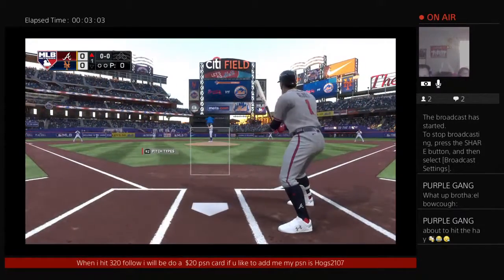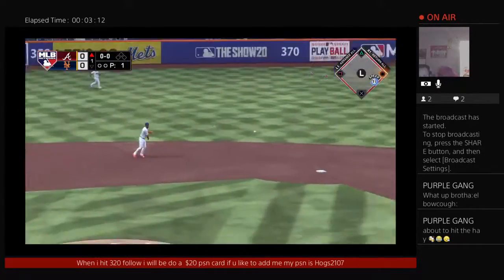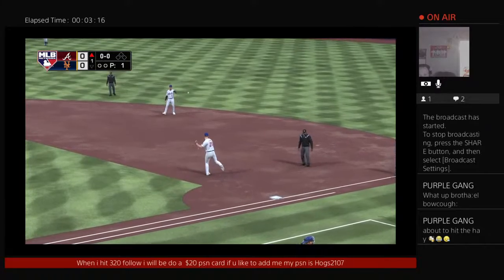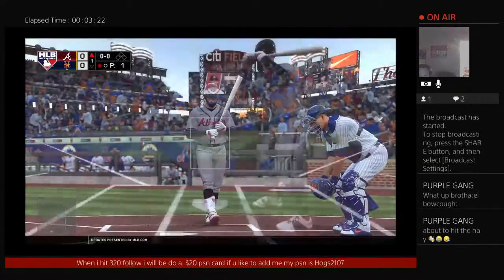Hey, when you think of the power arms in baseball, this is the first guy you think of. Noah Syndergaard, big, strong guy, throws 89 to 93 mile an hour sliders. That's right, sliders. His fastball, anywhere from 97 to 101 miles an hour. Power fastball, power slider, and a terrific changeup. One of the best pitchers in the game of baseball.